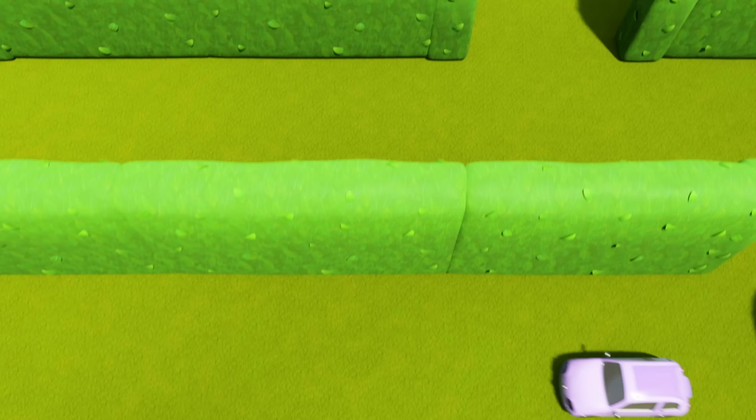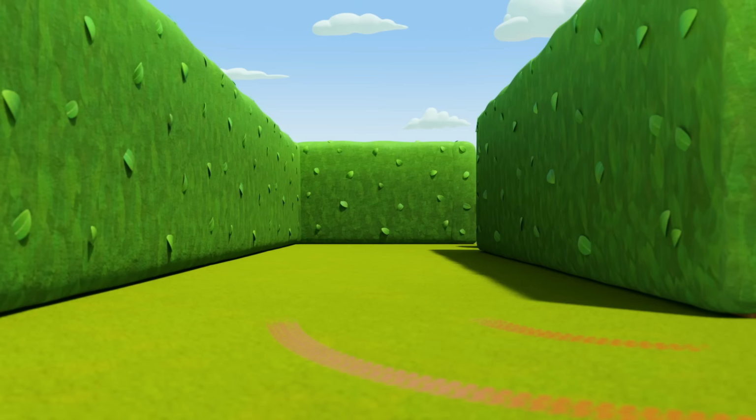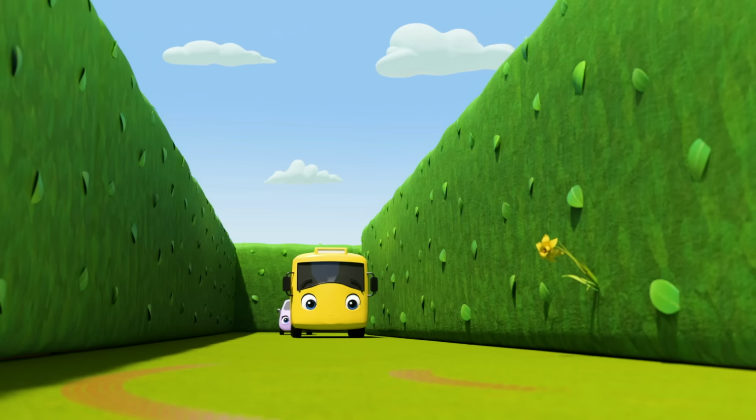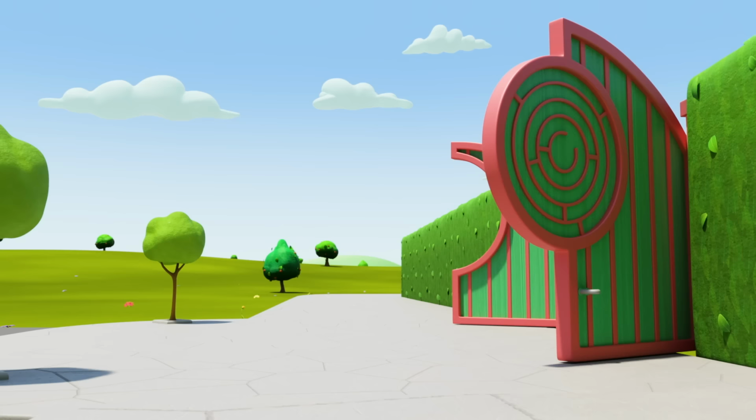They're speeding off towards the exit. But which way is it? Oh dear, they're still lost in the maze. Look, tire tracks. They can follow those all the way to the way out. Good thinking, Buster. There's that flower again. A little further and hooray! They made it out. Great teamwork, guys.